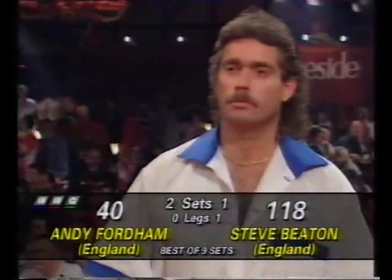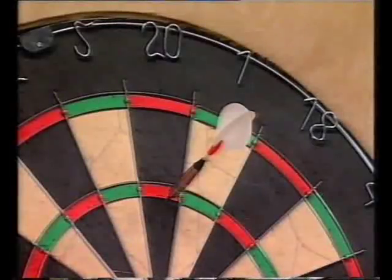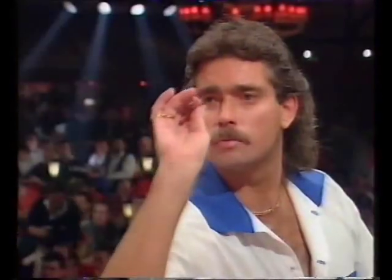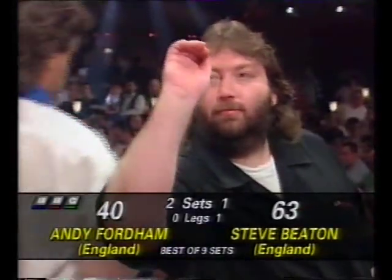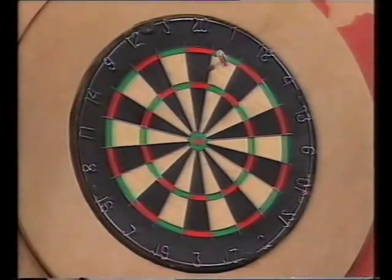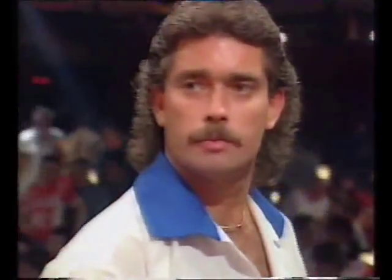Steve, you require... I wasn't missing any of them in the first couple of sets. 118. Is he taking the 18s first? No, 98 left. Went for 48 bull there. 55. Andy, you require 40. Double top. Double 10. Yes, that's the second leg to Andy Fordham. First start slip, Jenny's happy.